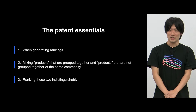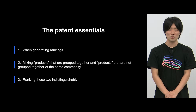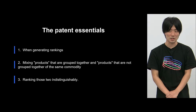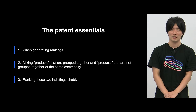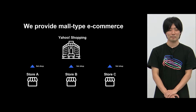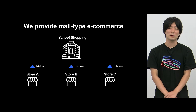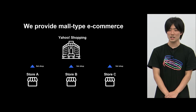When generating a ranking, individual products that are a group of identical products and products that are not a group of identical products, or the grouped products and also individual products, are mixed. Posting them in rankings on the same axis without distinction between these group and individual products is the gist of the statement.